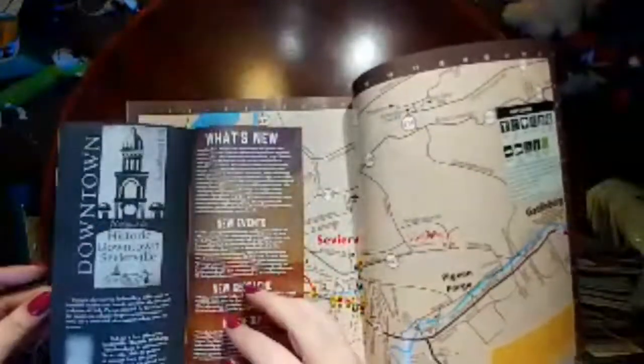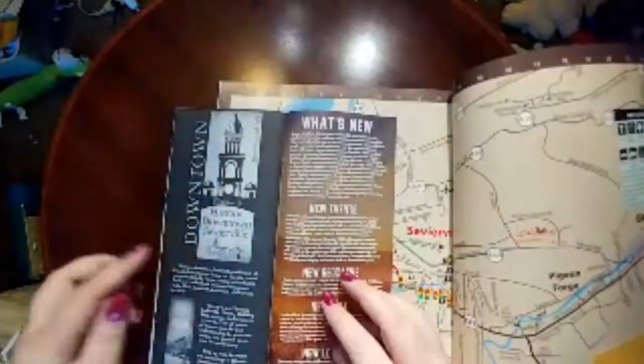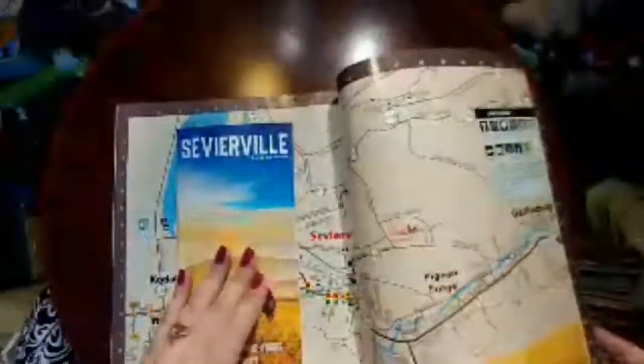Uh-oh, what happened here? Oh, they glued something in. A coupon book. Well, that's cool. And they're black and white coupons. Oh, I like that. That's interesting how they did that.